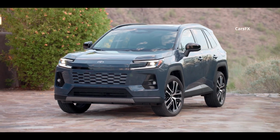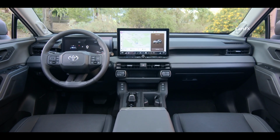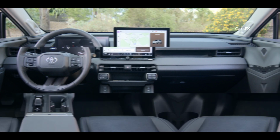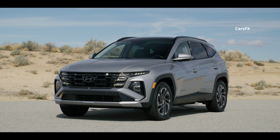So, which one should you get? Well, this is a tough one. If reliability and resale value are a top concern, then Toyota is the one to go for, obviously. But if you are after a refined ride with comfort and a competitive price, then nothing beats the Tucson.